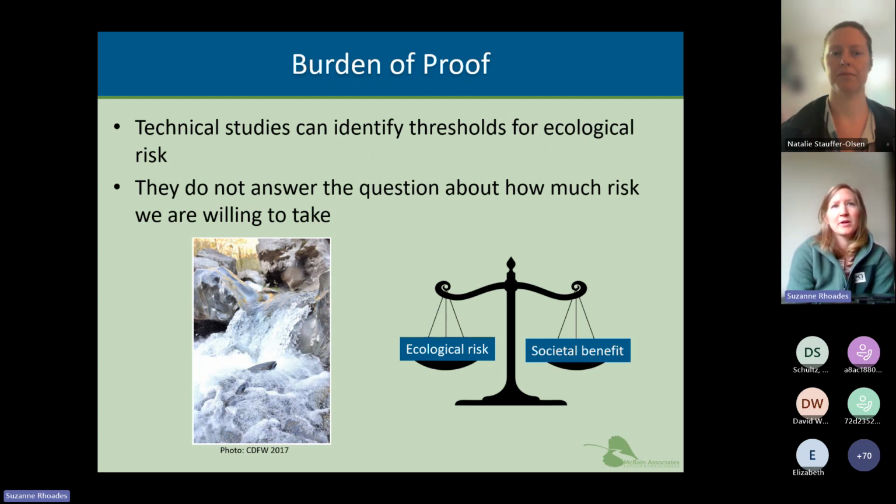I also want to point out that this framework shifts the burden of proof. In the past, technical studies have been used to justify minimum flows, but we think technical studies can be used to identify thresholds for ecological risk. And that's what we did here. But what we didn't answer in our study is how much risk society is willing to take. That's a balancing question that needs to be addressed in other processes, thinking about what the ecological risk versus the societal benefit are of increasing diversions, particularly in this percent of flow diversion rate. But scientific studies can provide a starting point for when the risk begins.